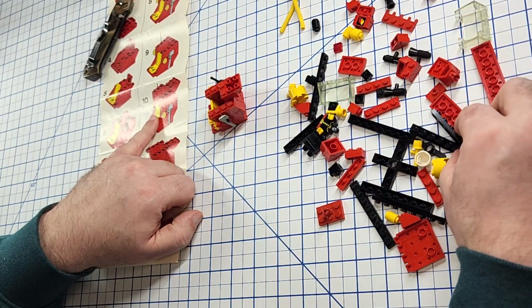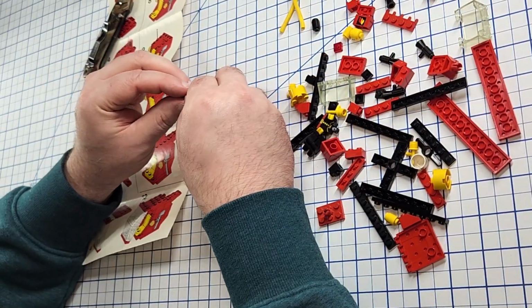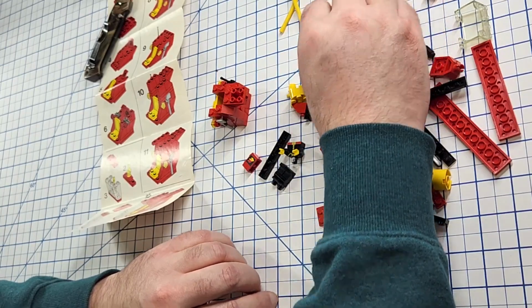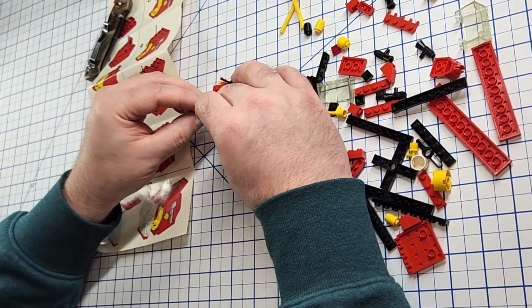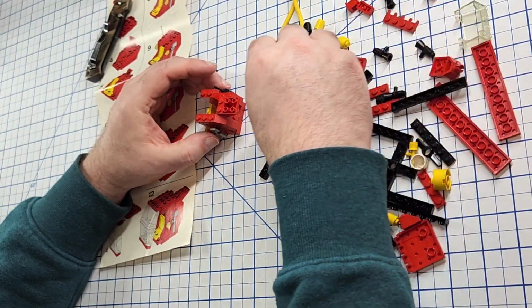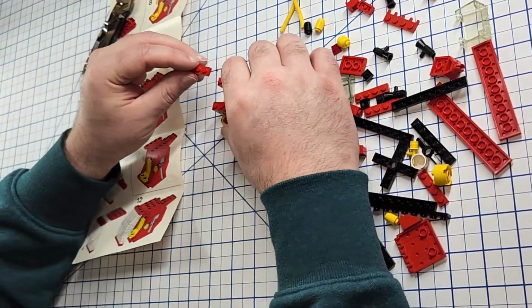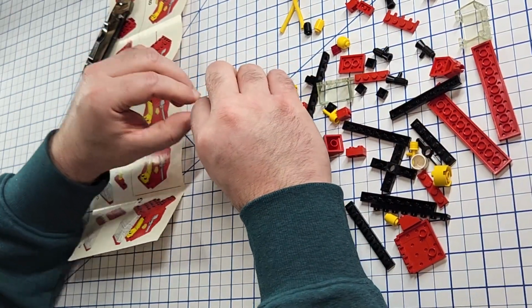Couple of 1x4s. No, it's not 1x4. It angles back on each side. And then these, since we have the two that still have the decals on them, they're going to go here and here on each side. Having original decals is pretty nice. This popping out here, that's a 1x4 there and a 1x4 there.